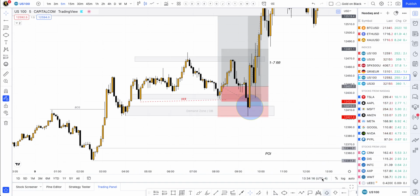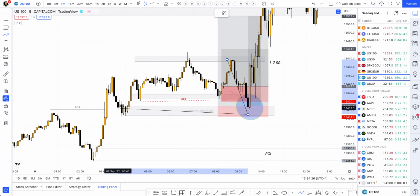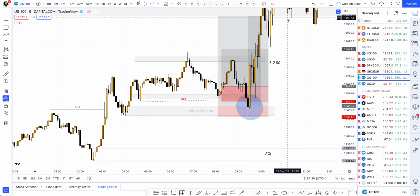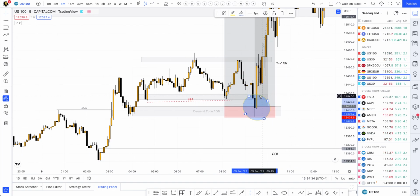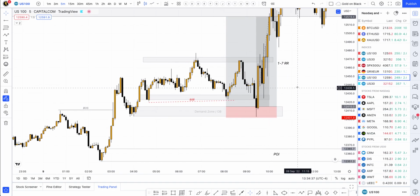So what is the market going to do before actually going up? The market will wipe these guys out. It will come back down, wiping these early buyers, and then activate this order block at the bottom. This is when the market is actually going to go up. So basically, it was a trap.